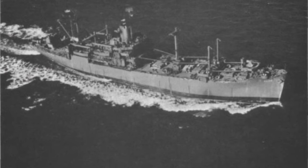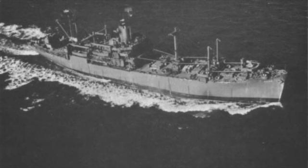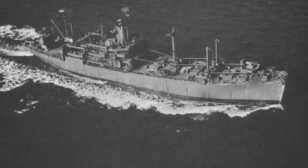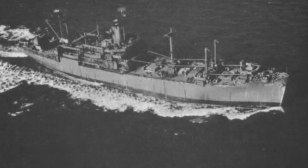USS Clay, named for Clay County. And not just one county, right? The list is surprisingly long. Alabama, Arkansas, Florida, Georgia, all the way to Texas and West Virginia. It really is quite a common name. Sort of connects the ship right back to the American heartland, doesn't it?